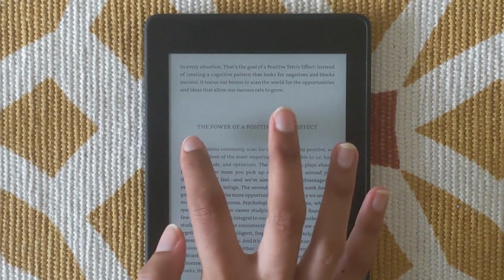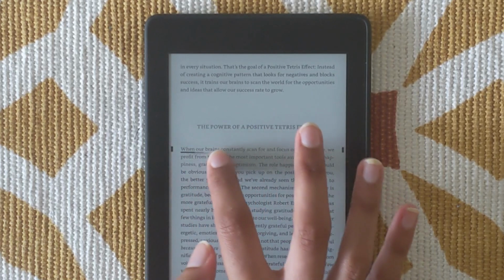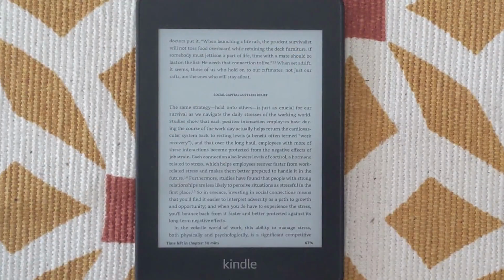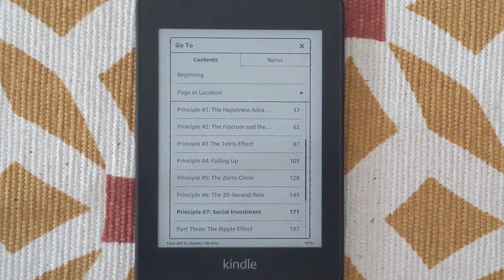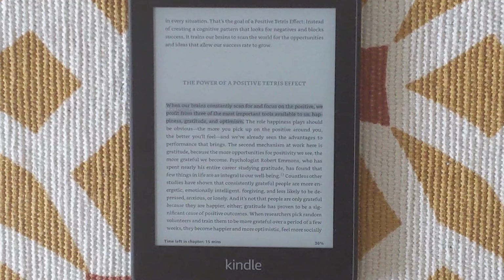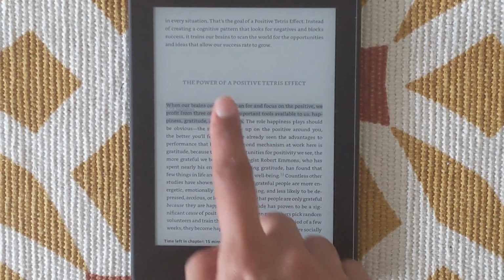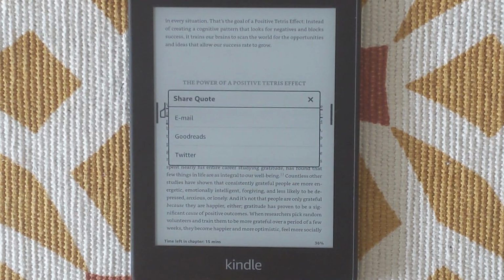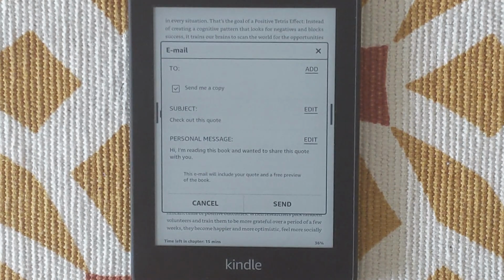If I come across anything deep or interesting or something that makes me reflect, I can just highlight it and it's saved in a little document on the Kindle and I can look at it later. And I can actually even email it. I've actually done that. I found a quote in a book that was relevant to my sister, and I was like, oh, she should see this. So instead of having to type it up on my phone, I sent it from my Kindle via email.